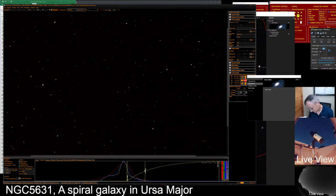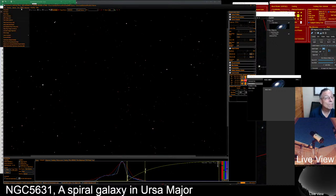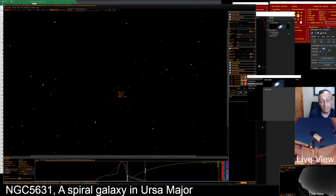Hmm. 5631. It's a small dim galaxy 4 degrees northeast of M101. You'll need to make a careful star hop to it, then look for a small fuzzy star at its location. A dark sky and moderate magnification is required to see it at all. 5631. Yeah, right there it is. It's that. Boy, isn't this nice to have this deep sky annotation.